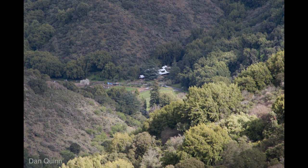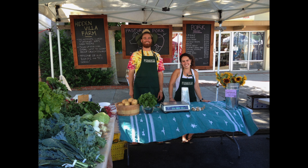Nicolette out here at Hidden Villa. And Hidden Villa is a 1,600 acre wilderness preserve. And that wilderness surrounds a beautiful valley where we have our farming. So here at Hidden Villa, we raise food for the farmers market and to give to people in need. So it's really exciting. This kind of farming that we do is called organic farming.